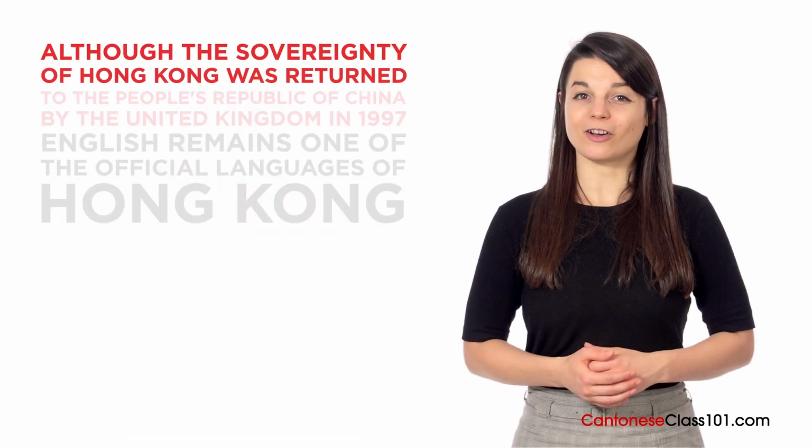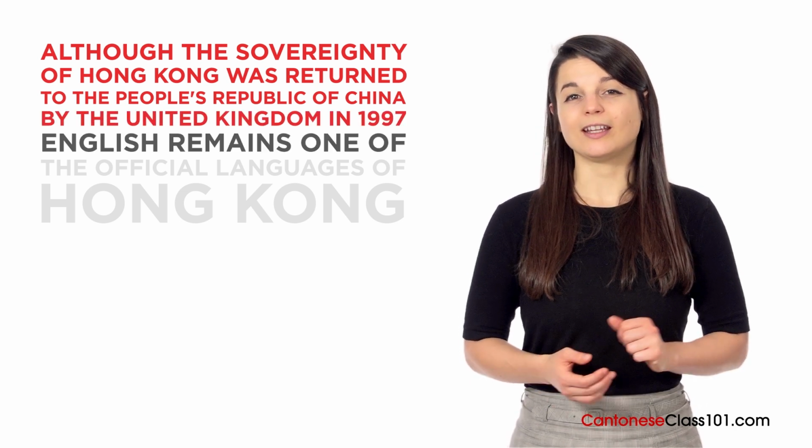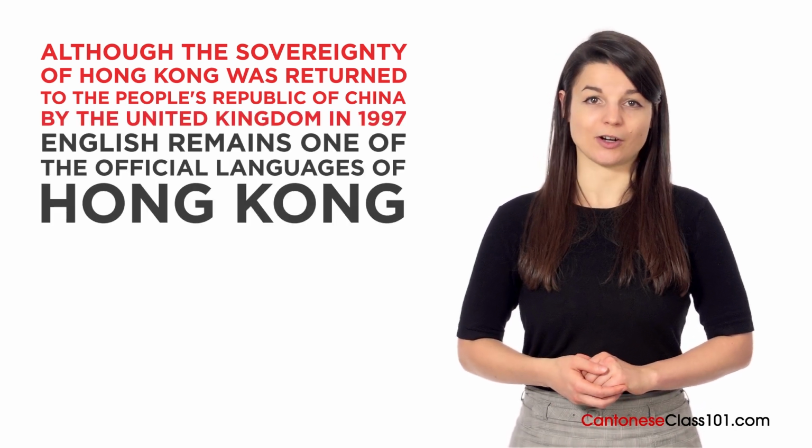Although the sovereignty of Hong Kong was returned to the People's Republic of China by the United Kingdom in 1997, English remains one of the official languages of Hong Kong. They're mostly terms for items that were imported or cultures that started in the Western societies. Jinho, can you name a few for us?